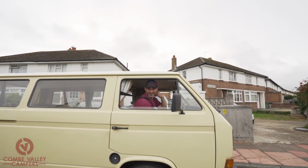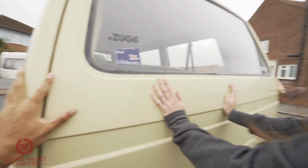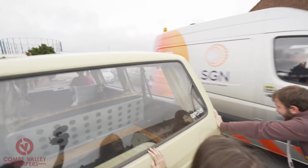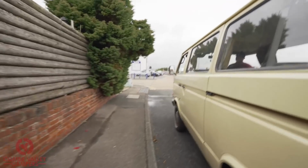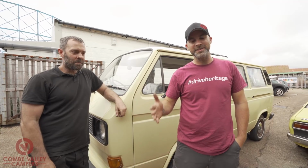That's not good. I think all that stopping and starting on the rolling road has just said goodbye to this battery, or the alternator's not charging very well, so let's give it a push. Luckily we've got some people to help. Excellent. Well, there we go.